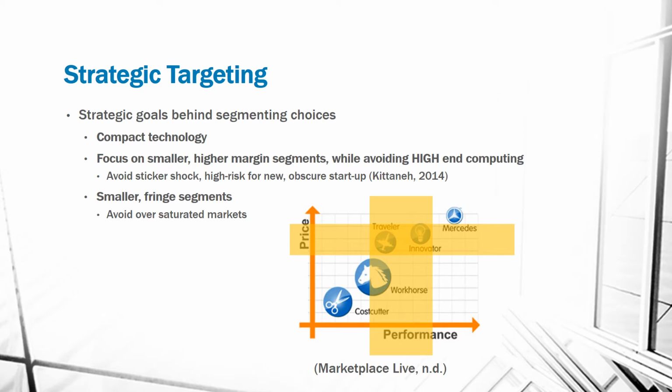As Watson Compact Technologies began the process of strategic targeting, we had some specific goals behind choosing the segment that we were going to reach out to. It had to adhere to the following goals: compact technology, focus on smaller, higher margin segments while avoiding high-end computing. Our reasoning here was we did not want to reach out to consumers who were looking for the absolutely top-end luxury item. And the reason being is we wanted to avoid sticker shock that can drive customers away.